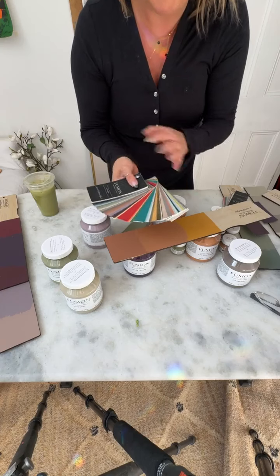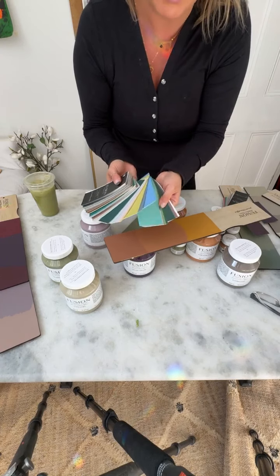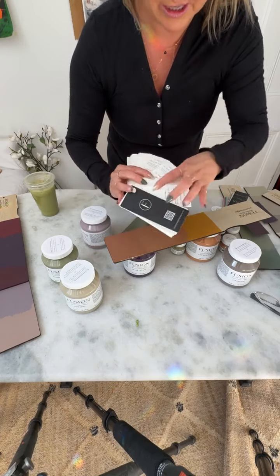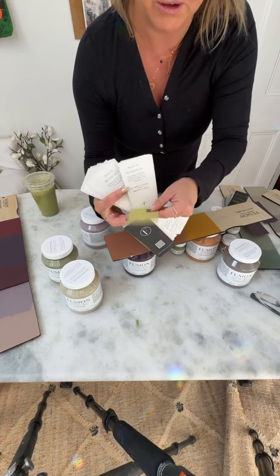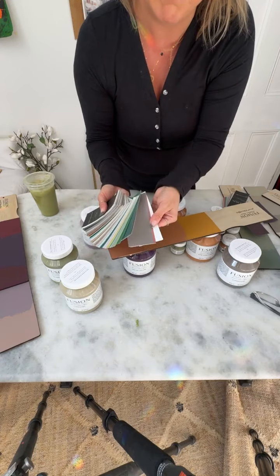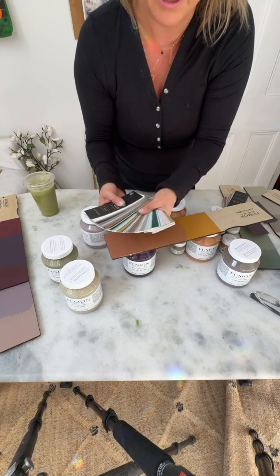What I wanted to point out too, if you can get your hands on one of these fan decks, at the back, there's a bunch of custom color recipes, and they're so easy to follow. So for example, if you want a chartreuse, like this color, you take 1 tester of Liberty Blue and 1 pint of Little Star, and boom, there you've got that color. So on the back of this fan deck, there's over 50 custom blends, so you can get a whole range of different tones and colors.